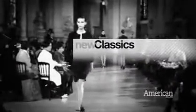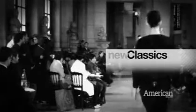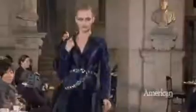New classic looks defined by traditional styles with a modern twist are seen all over the runways. Far from being retro, these looks are thoroughly modernized with unexpected, softly subversive touches.